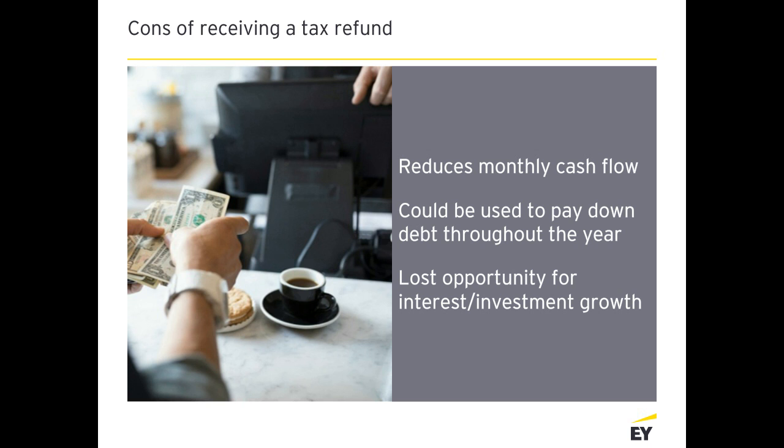Let's say tax is being over-withheld from your pay right now. You may get a refund next year, but think about it. The extra money you're sending to the IRS right now could instead be used to pay down your debt throughout the year. Also, the more tax you have withheld from your pay, the less money you have available to invest and earn interest or benefit from investment growth. It's a lost opportunity.